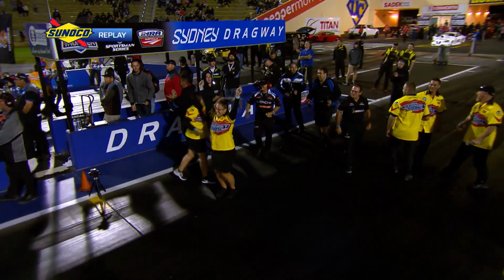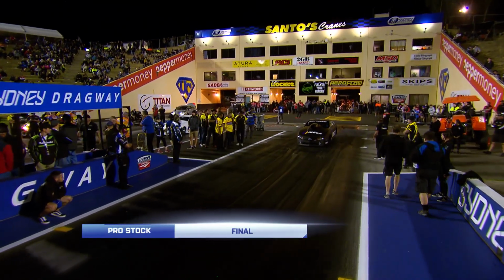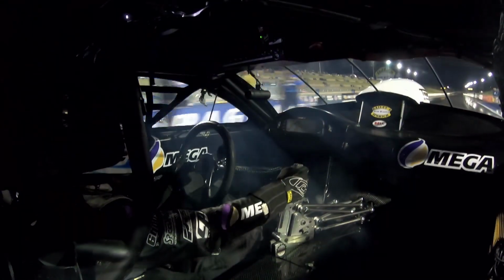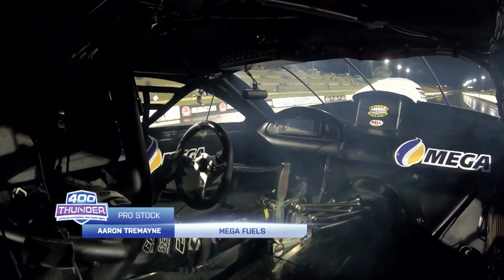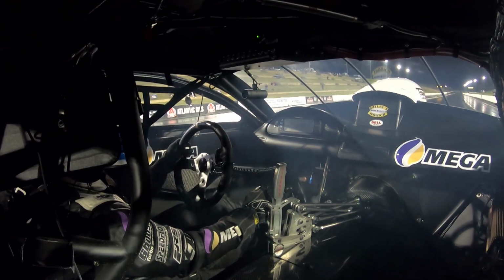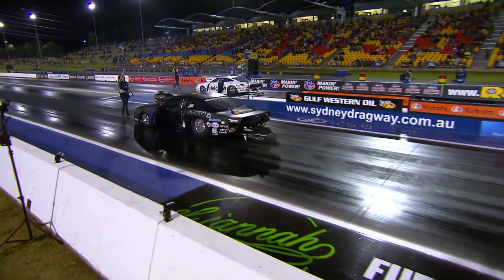Oh, the Tremaynes are going to be delighted about that win light. Look at there's Kerry Tremayne on the start line, with a huge smile on his face. Now, the two brothers come head to head. Tyrone burns out in the black Camaro, and there is Aaron Tremayne in the white Mega Bulk Fuels car. Aaron Tremayne backing up here for the Mega Bulk Fuels. Bailey's braking clutch, Ipswich Pro Stock car here. See the cars guiding back.